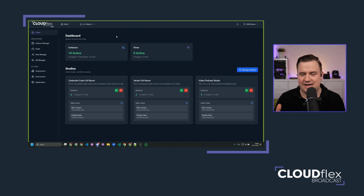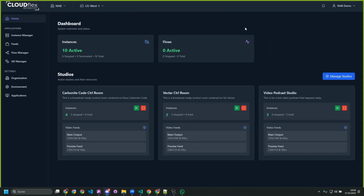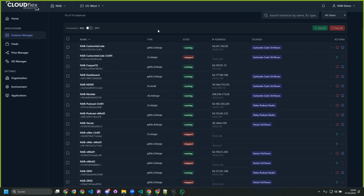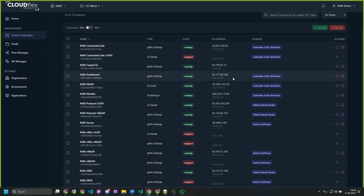So here, this is the dashboard, and this is what you would see, especially if you are an administrator. One of the key features that is ingrained into CloudFlex is control over what people see, and being able to separate resources and attach them to different things. So this is the interface, and what we'll get started with is the instance manager. For those of you who have worked in AWS, this will probably look very similar. And some of you might now start screaming, wait, you're exposing your public IP addresses. Everyone can now log into your nice DCV instances.